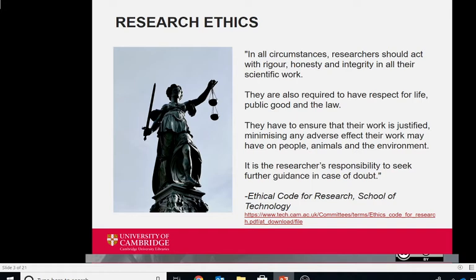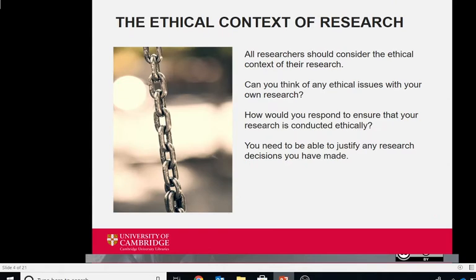Research ethics is a serious issue that can affect careers at any point. Taking it seriously from the beginning is the key to avoiding difficult conversations further down the line. All researchers should consider the ethical context of the research being undertaken.